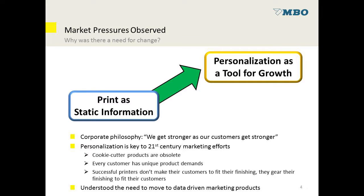That doesn't work real well in our day and age. And a key thought in there is successful printers don't make their customers fit their finishing, they gear their finishing to fit their customers.